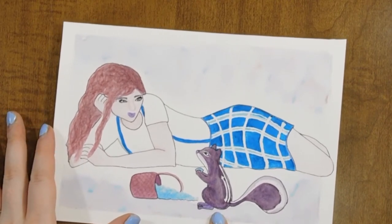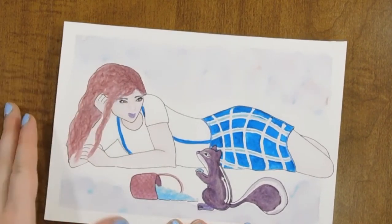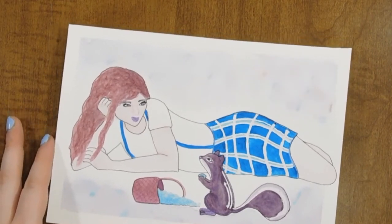I'm really happy with how Mr. Cute Chipmunk came out. The hair was a bit of a struggle, but I'm okay with it, and ultimately I think it looks pretty nice.